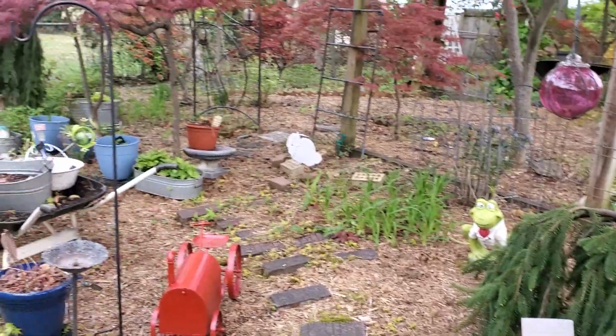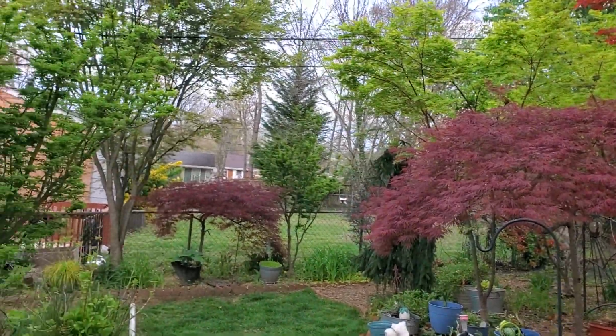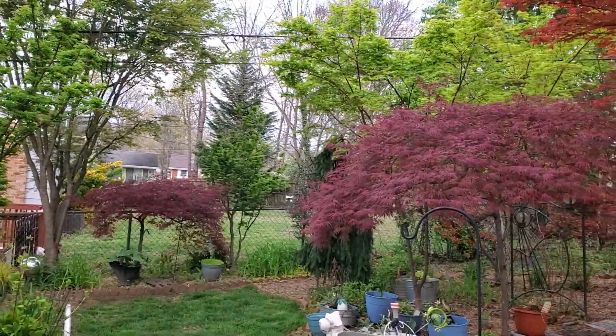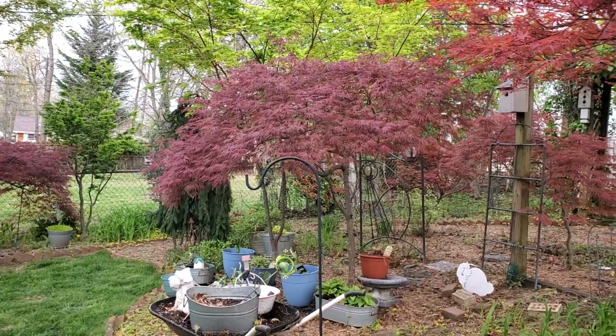And just look at the color of all these Japanese maples. You can see why we're obsessed with having so many of them. We just love them.